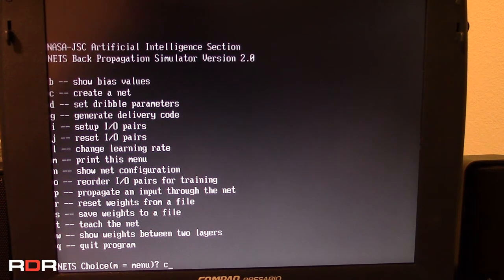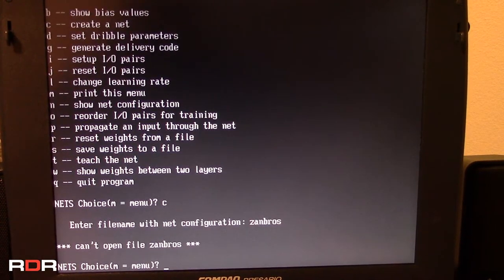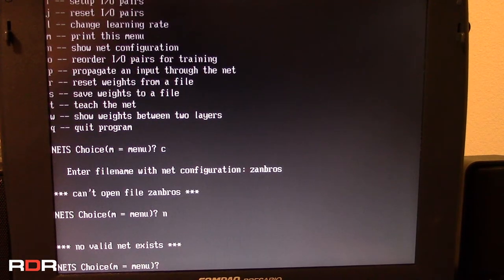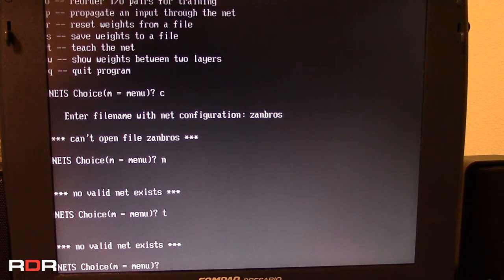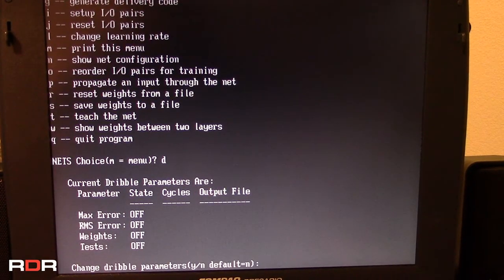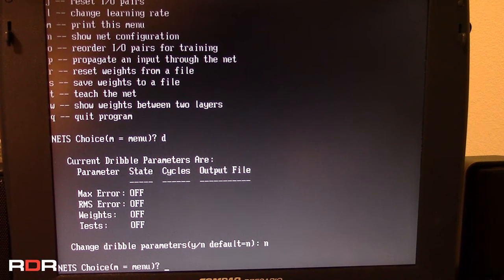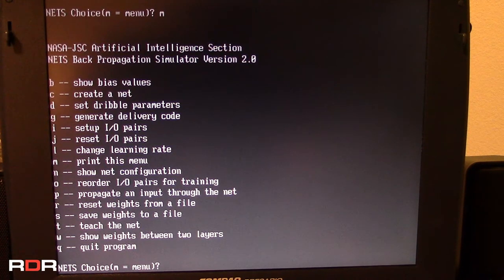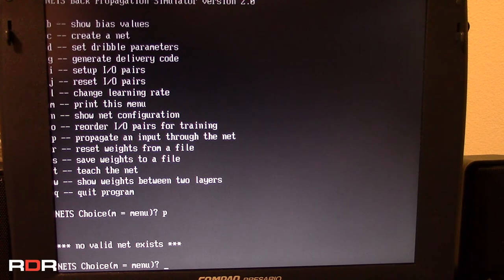Let's create a net. File name. Zambros. I just made that up. Can't open file Zambros. What? Oh, I gotta pick a choice. Teach it. Net's choice. I don't know. I don't know what I'm doing, and I'm quitting.